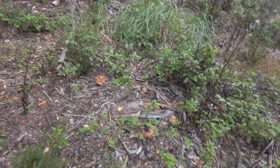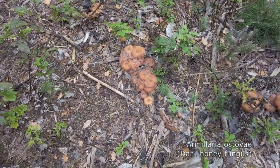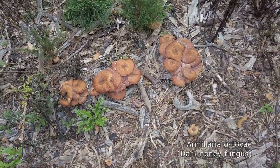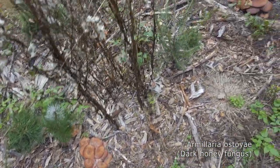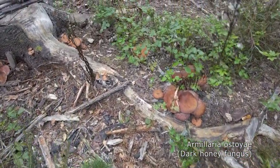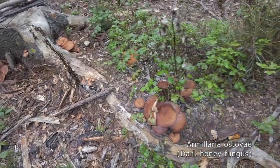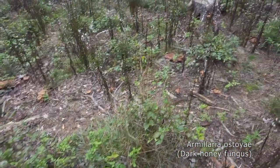This is a place with many clusters of honey fungus. I believe this is the dark honey fungus, and there are many of them around these cut tree trunks.